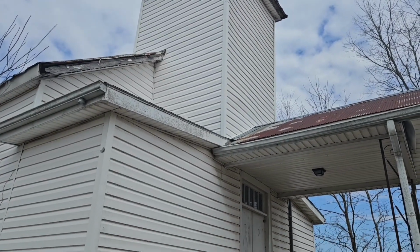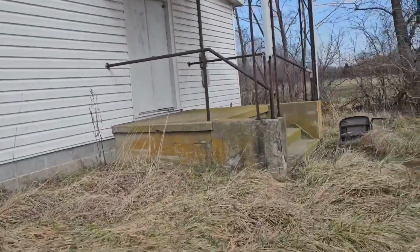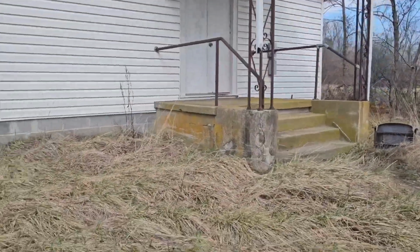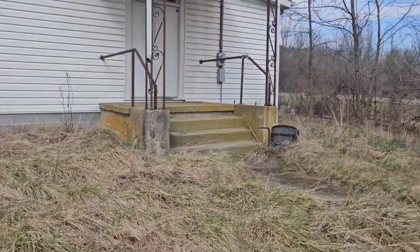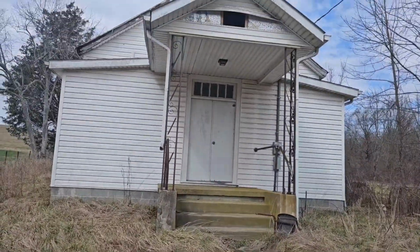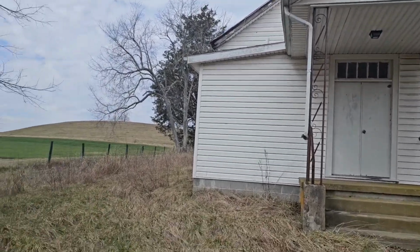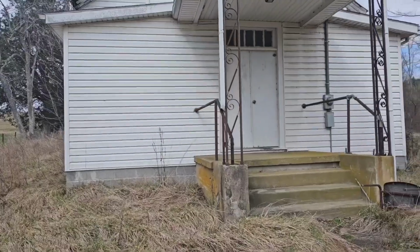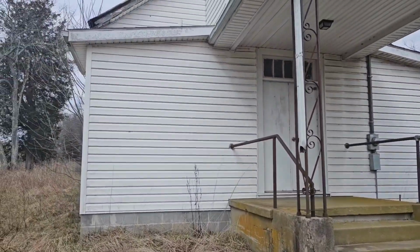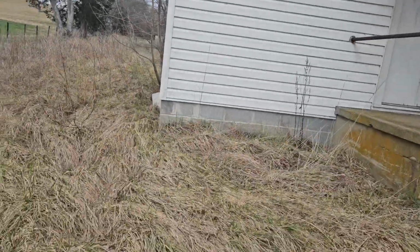So I've come across this abandoned church. Actually, I was looking for a specific old prayer chapel that keeps eluding me, but every time I go out looking for something, I always find something else along the way. So let's go see if we can get in this.